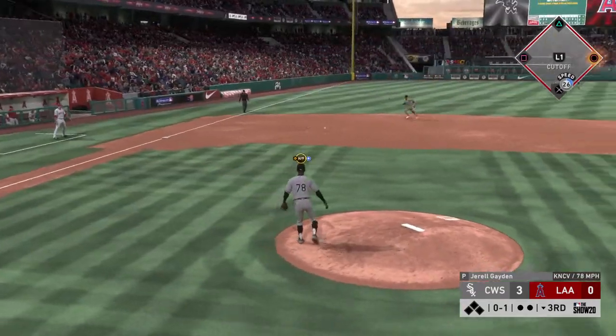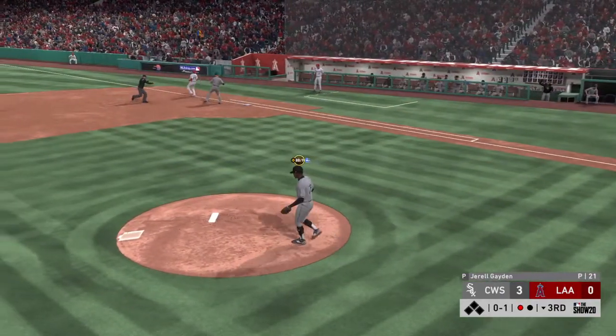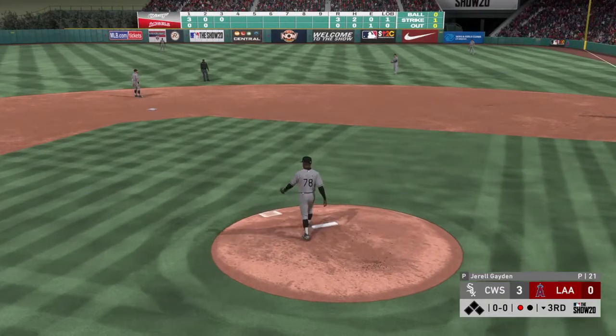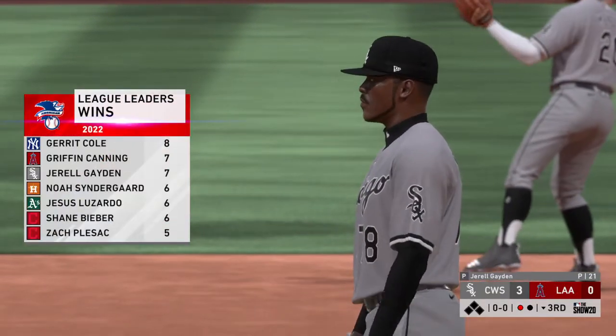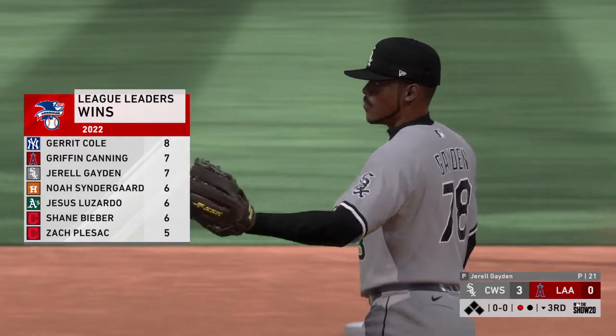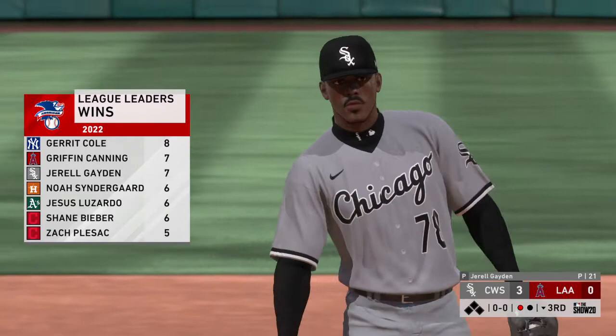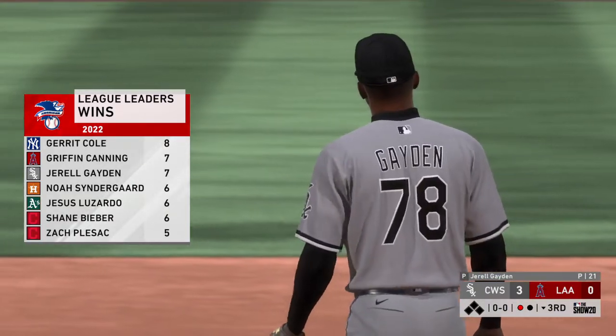And he goes against the shift there as this is on the ground to the left side. And the off-balance throw gets him. Nice play for the out. Well, it's still early, but it's also worth noting that he'd be in line for the win if this keeps up as we take a look at the league leaders in games won this season. And as you see there, that number has him tied for second in the AL in that category.